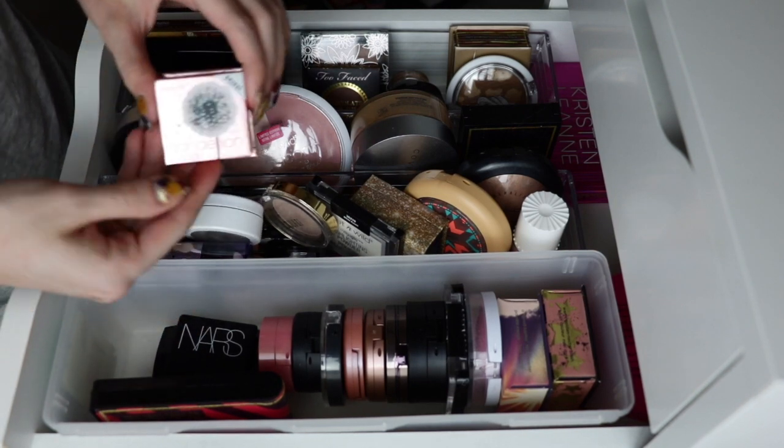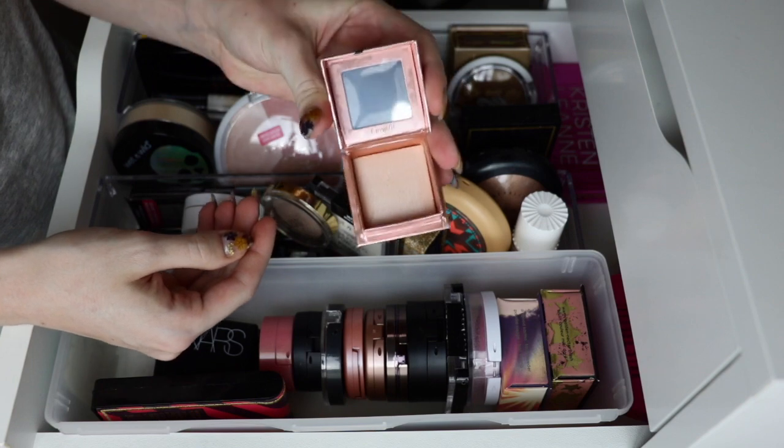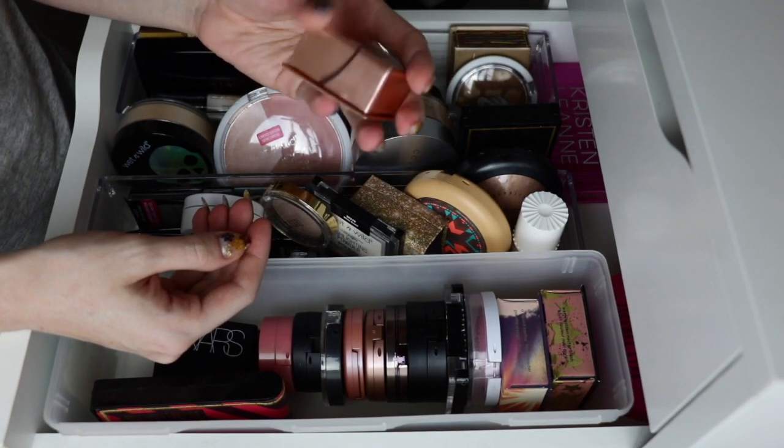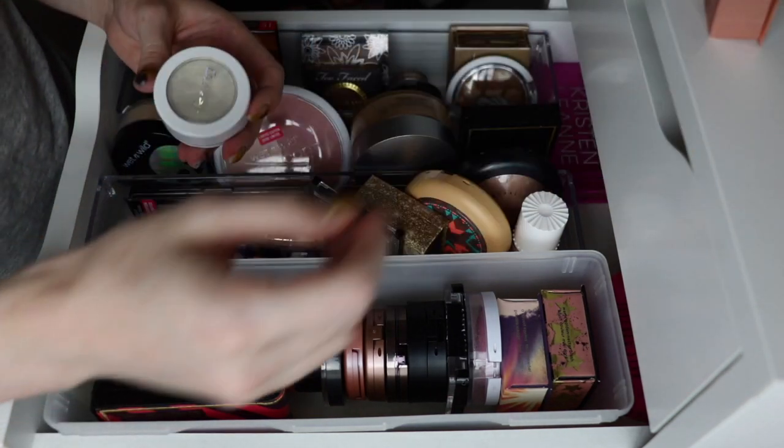Here in the middle, I have a little Benefit Dandelion Twinkle. This has not been my favorite. I just recently got it in gratis. I'm still playing with it. It might get decluttered next time, but I just got it, so I need to play with this some more, so I'm going to keep it.